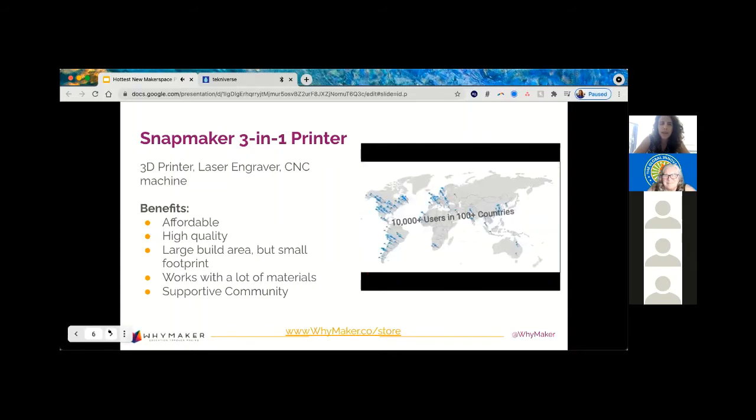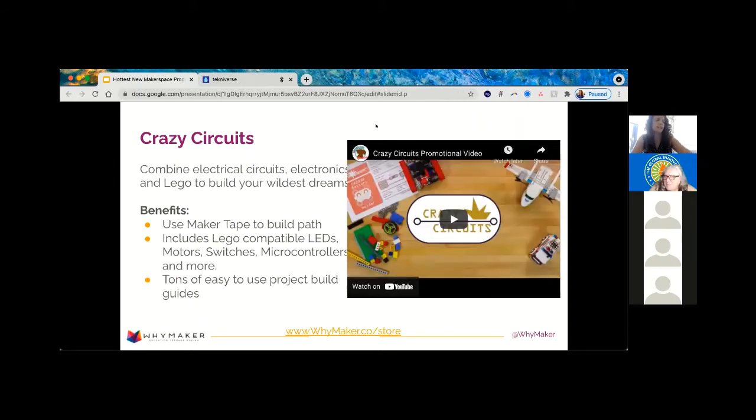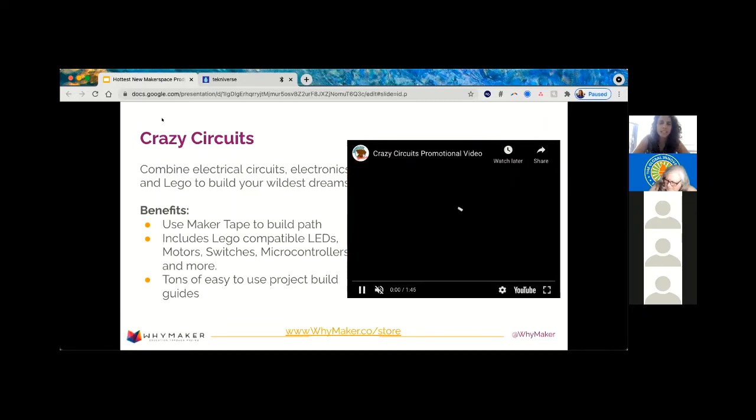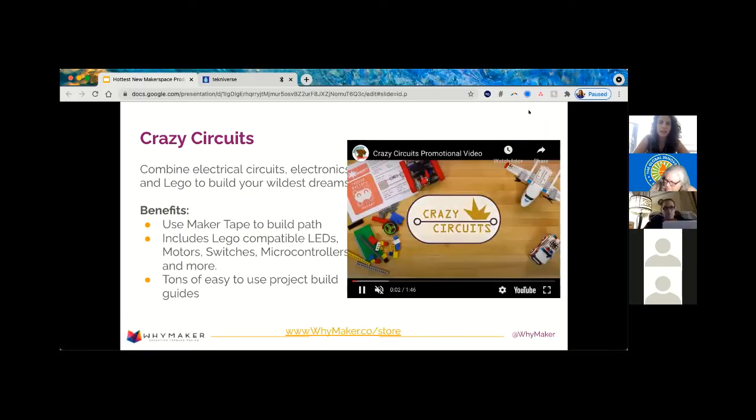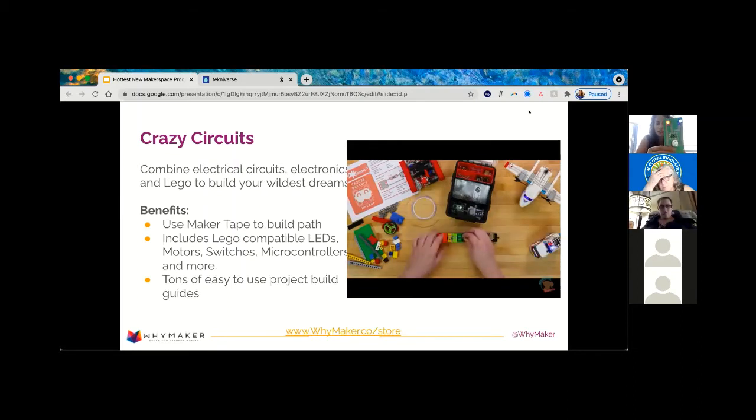Okay, next. Next is Crazy Circuits, and Crazy Circuits is my friend from Brown Dog Gadgets here in America. Brown Dog Crazy Circuits combines electrical circuits, electronics, and Legos, so you can work with Legos to build your wildest dreams. So I have a Crazy Circuit kit right here.